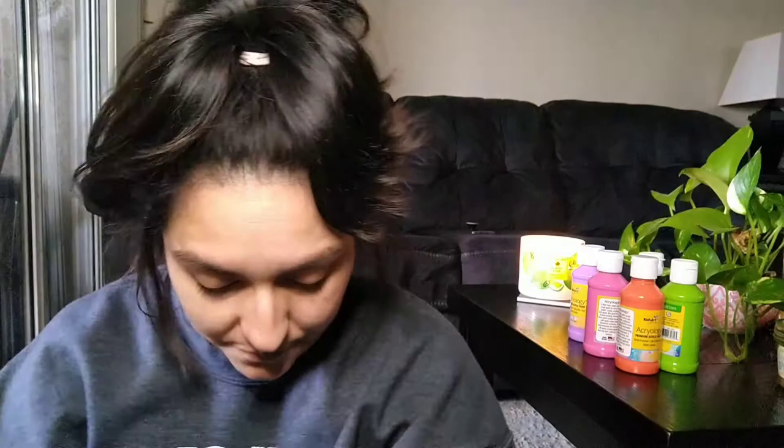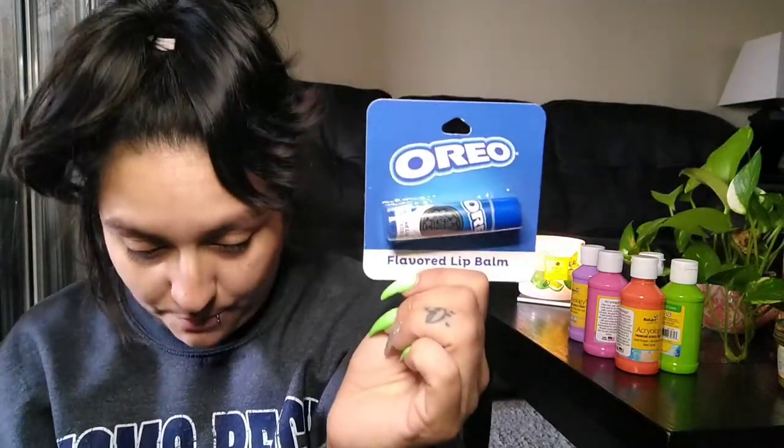I've already shown this for like 10 million years. I got some Oreo flavored lip balm because my boyfriend loves Oreos and I was like, he's gonna love this. But I showed it to him and he was like, really? I was like, wow. I thought I was cool.